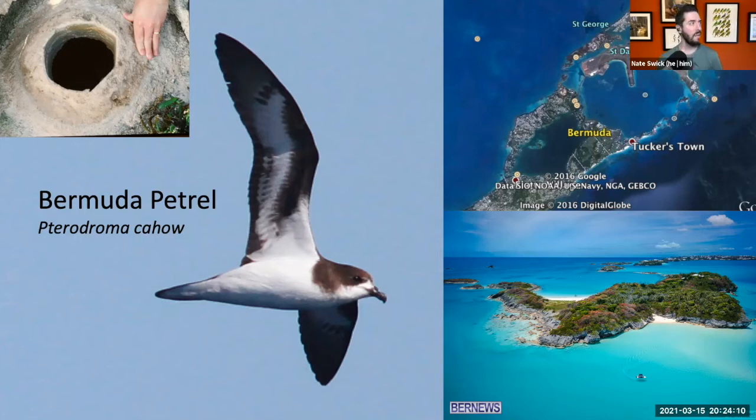He started watching them, and he started bringing them back slowly. He started noticing that there were more and more of them. One of the very important things was that they got rid of all the goats on Nonsuch Island. Goats are a huge problem for pelagic birds. They started repopulating the island, which is the island right there in the lower right, with native Bermudan plants and shrubbery, and the birds started coming back to the point where there are about, I want to say, 90 to 100 breeding pairs now. There still are not very many, but they're still growing.